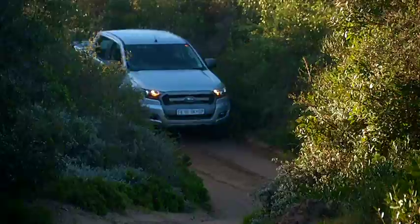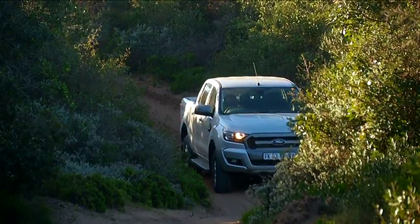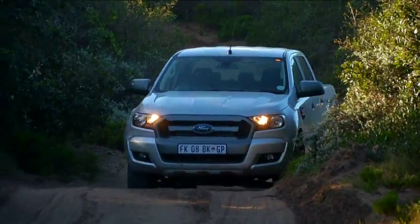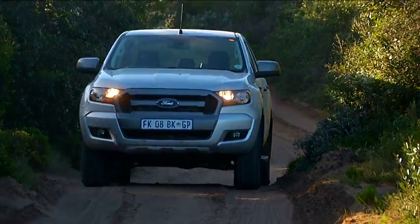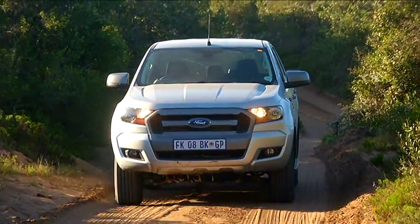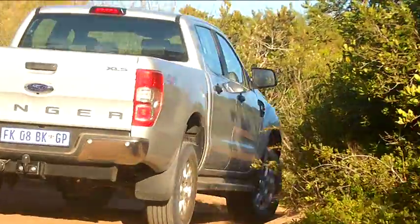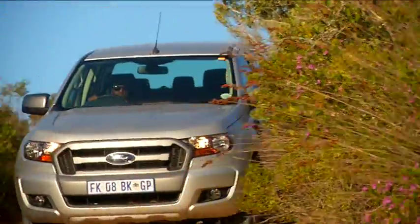I think the pairing of this 2.2 diesel engine and the 6-speed automatic gearbox is very, very good. In fact, at some point I was driving the car and I told my driving partner that it felt like it was the 3.2. So it's a very good pairing. I think the engine is very responsive, and the automatic gearbox as well. For those looking for a small capacity Ranger that's a bit easier to use on a day-to-day basis and perhaps want something more lifestyle focused, I think this is definitely a good option.